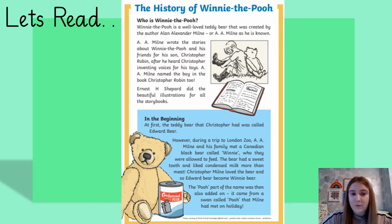Who is Winnie the Pooh? Winnie the Pooh is a well-loved teddy bear that was created by the author Alan Alexander Milne, or A.A. Milne as he is known. If something is well loved, then it means that lots of people like it.